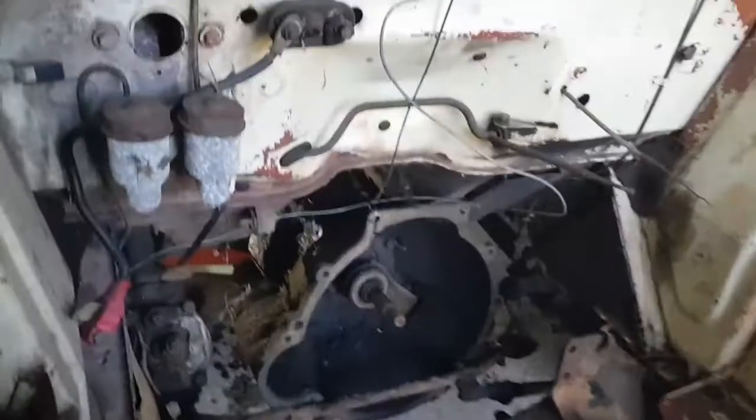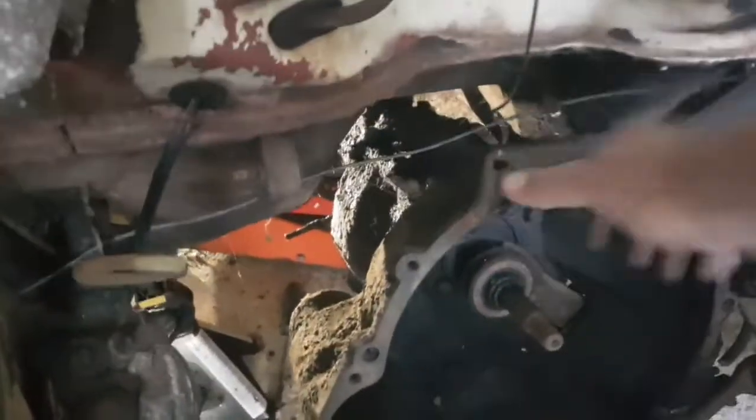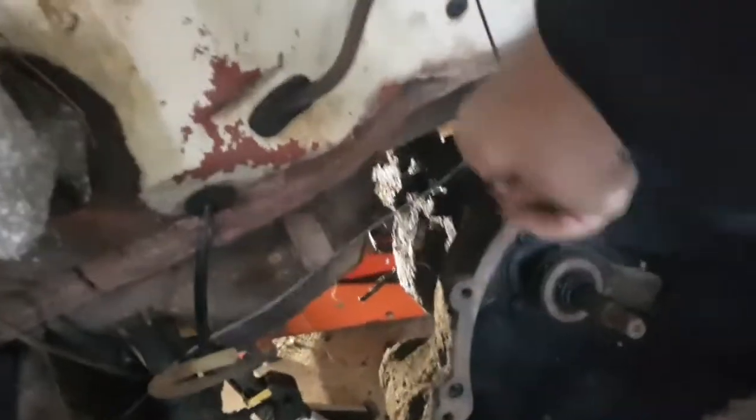Ew. Oh, I could just put a grinder on it and knock them off. Oh yeah, while I was underneath that side trying to get the other gearbox mounts out, the guard fell on me. Lucky I got a thick head. Alright, let's see if this can work. Come on. Get out of here.